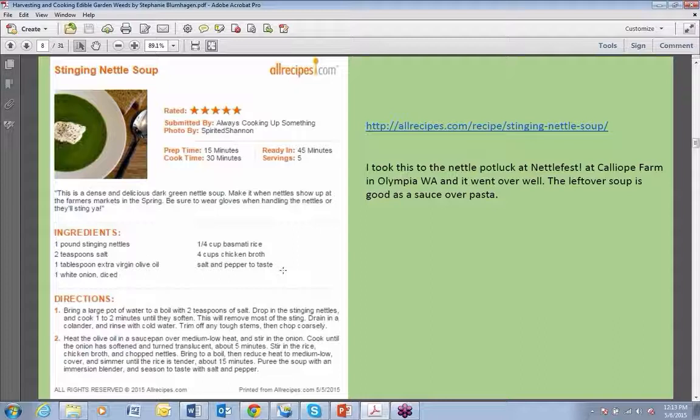It's basically cooked nettles in chicken broth with cooked basmati rice, and then you puree it, and the rice makes it nice and thick and rich tasting.